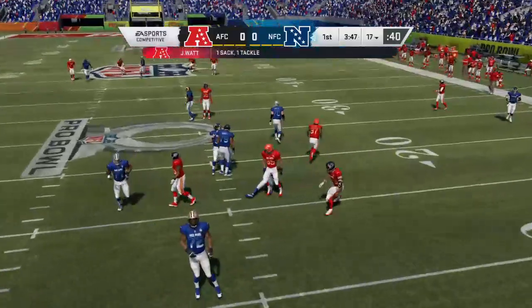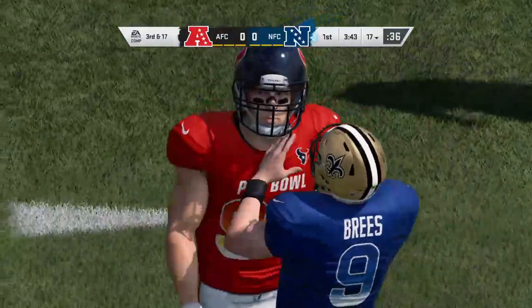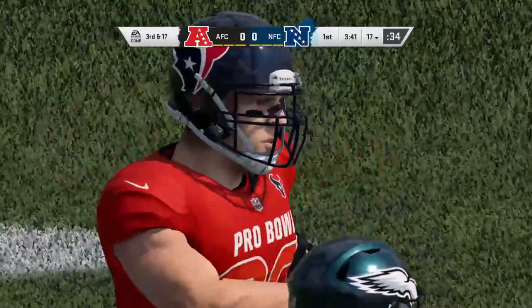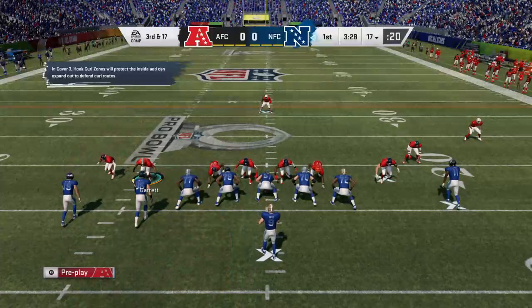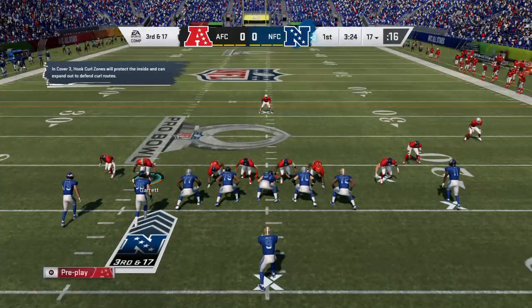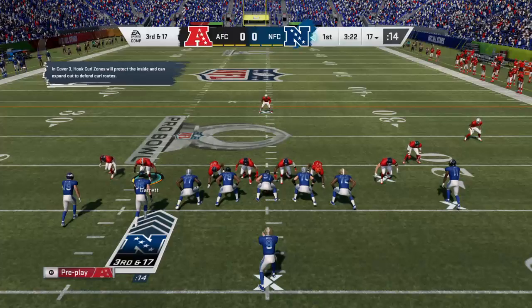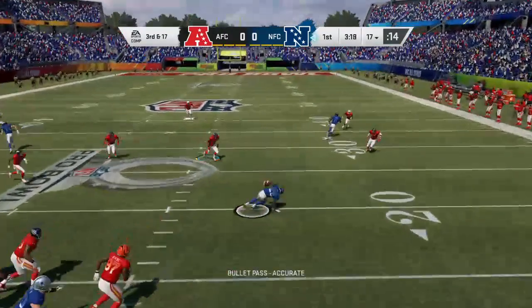Pressure, and the AFC gets to him for the sack. The lightning rod, J.J. Watt with a sack. All right, partner, I'm going to be Captain Obvious right here. Not the start you're looking for offensively, right? Incomplete pass, followed by a sack. And when he went down, it looked like that right ankle got turned, but thankfully he popped up okay, and they breathed a sigh of relief on the sideline.